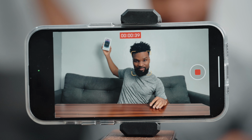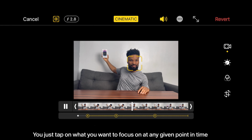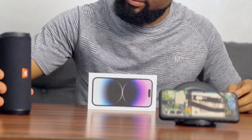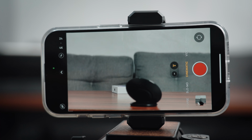We have cinematic mode, which was introduced in the iPhone 13 series last year. It's a feature that allows you to change what you want to be in focus when editing, but it was limited to 1080p in the iPhone 13 series. This year we can now shoot cinematic mode videos in 4K, which is a really nice upgrade. 4K 24 and 4K 30 frames per second. Hopefully 4K 60 comes in a future iPhone. It works both on the 1x wide lens and the 3x telephoto lens.